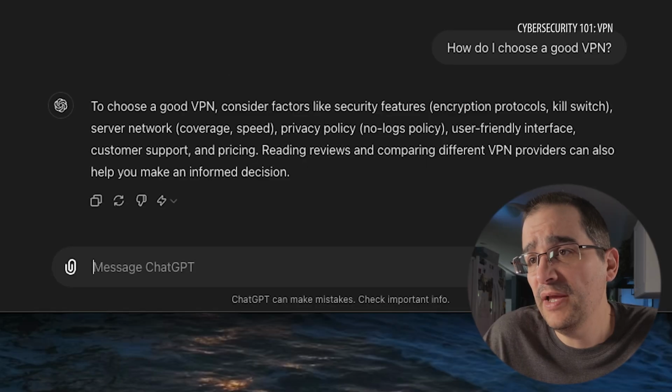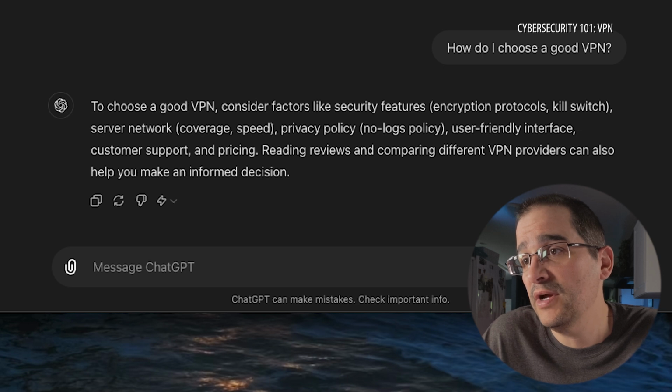To choose a good VPN, consider factors like security features. So encryption protocols, kill switch, server network, and then it says for coverage, speed, privacy policy, no logs policy, so it's not going to keep track of you, user-friendly interface, customer support, and pricing. Reading reviews and comparing different VPN providers can also help you make an informed decision. Okay, well, there you go. So make sure to do your research thoroughly and make sure that you're getting something good, if you are in need of a VPN.